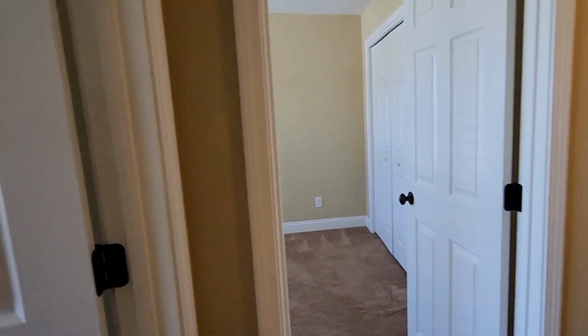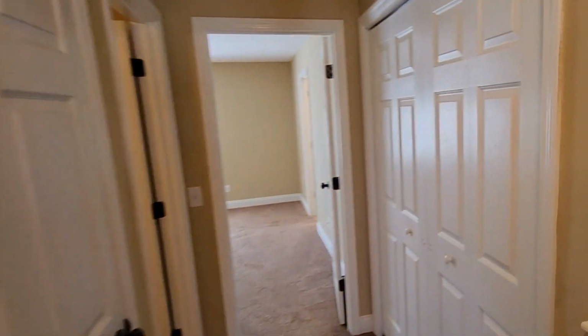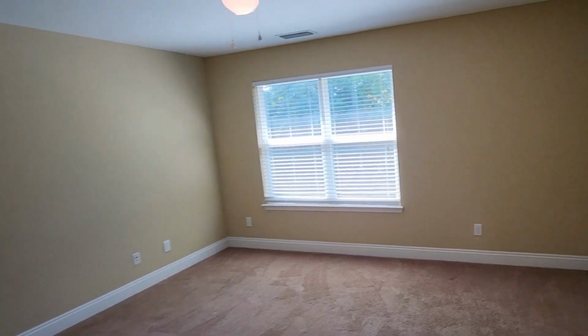Our landing to the left, additional bedroom. Another additional bedroom. To the right is laundry closet. Full bath here. And master bedroom. Tons of space in here, plenty for your king size ensemble.